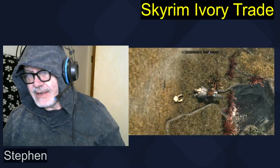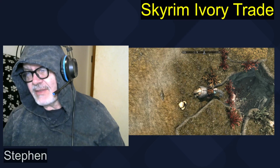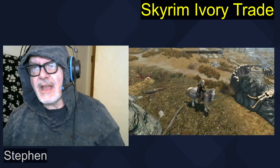The whole setup of this camp seems devoted to the processing of mammoth meat and tusks. We'll get to this again a little bit later, but right now you can see that pit down there. There's a dead deer, I think that's a high elf. But I've cleared out the camp of the residents. You can see there's a mammoth skull right there, basically on the wall of the place.